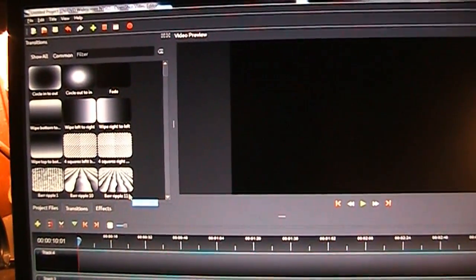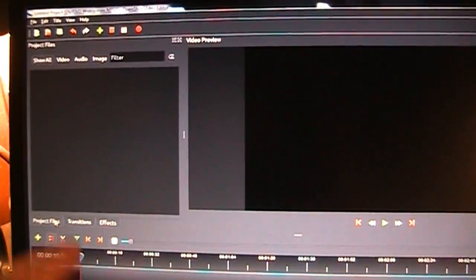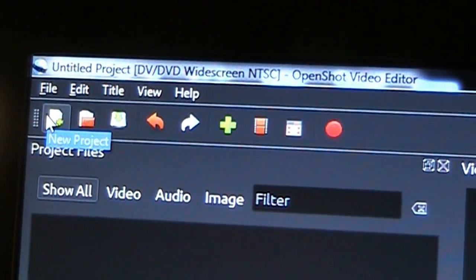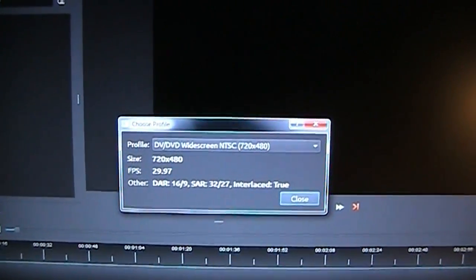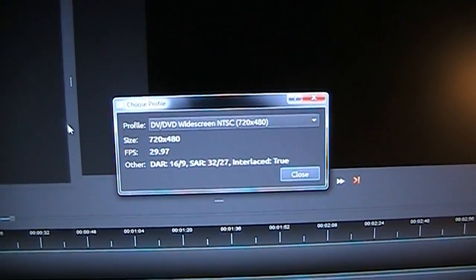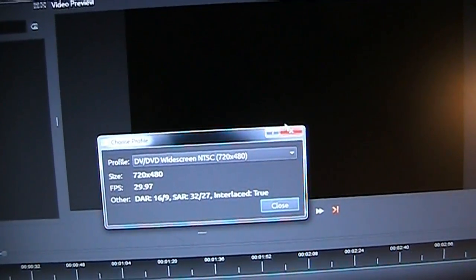For some odd reason, it defaults to opening transitions when you first start the program, unlike virtually every other video editor that defaults to project files or an import file box or something similar to that. So you do get a conventional menu bar and some controls here for creating a new project and saving and importing files and profiles and things of that nature. So for some reason they're calling it Choose Profile when it really should say Project Settings or something to that effect.